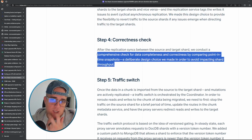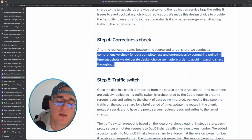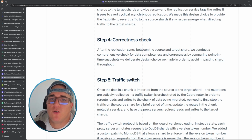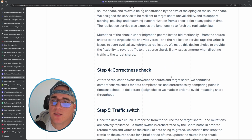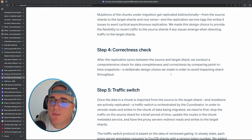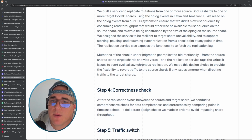I think this decision was very risky to do, because if you have 2,000 plus shards and you are comparing snapshots between all of them, or maybe I'm not able to understand how the oplog or metadata contains it. Yeah, maybe it's because I don't know.